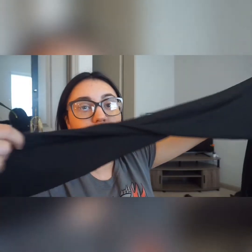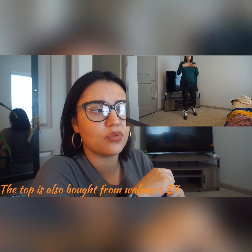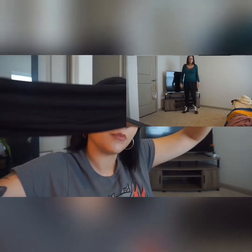The fact that they're super soft, not see-through. See how much I'm pushing? It's not see-through. And I bought them in large, and it's from the brand No Boundaries. I actually have a lot of leggings from this brand from Walmart, and they do go in the price range between $5.98 to $7 something. So that's the price range I remember buying these, not this specific, but just leggings in general. So just keep an eye out.